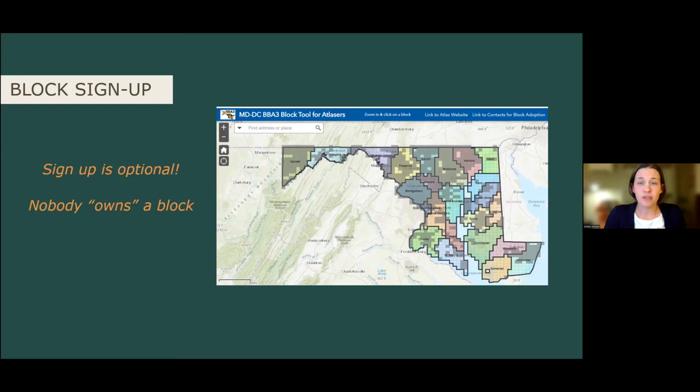So even if you sign up for a block, you get out there and bird, but if someone reports a bunch of species before you do, that's fine. We're all working toward this same goal. And signing up for a block also isn't linked to anything in eBird. It really doesn't do anything other than it's fun for birders, really fun.